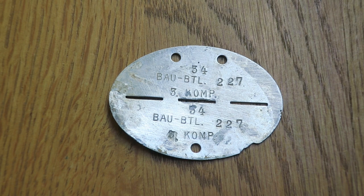And it has the details for a Bau Battalion on it, and the only one I could find so far on the internet is Bau Battalion 227 of the Luftwaffe, who was stationed in Estonia in late 1944 and early 1945. They were near the Courland battle. So it could well be that it belonged to a member of that battalion. As I said there, it's 3rd Company.